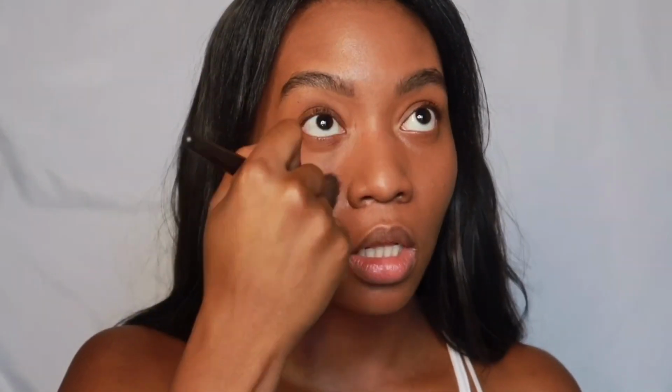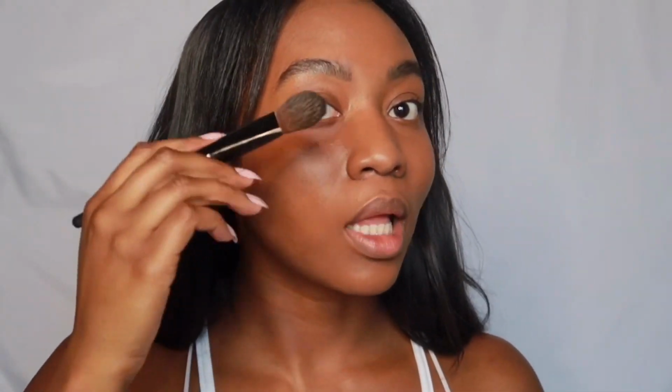I'm just using the Laura Mercier Cheek Color brush. You guys know this is like the OG for foundation brushes. Let me know if you guys are wearing more makeup or you just have been like, no.